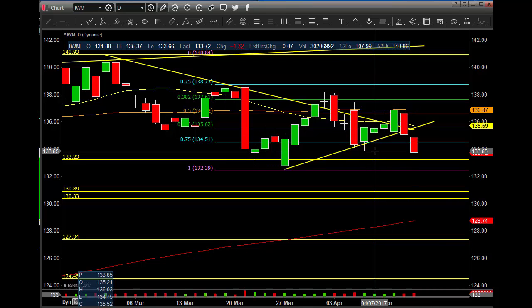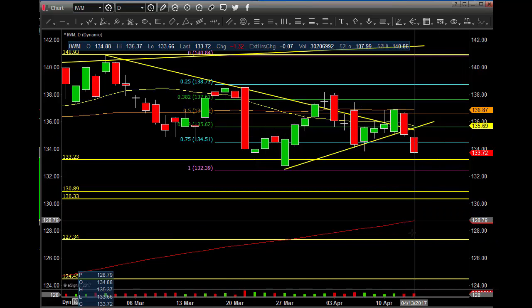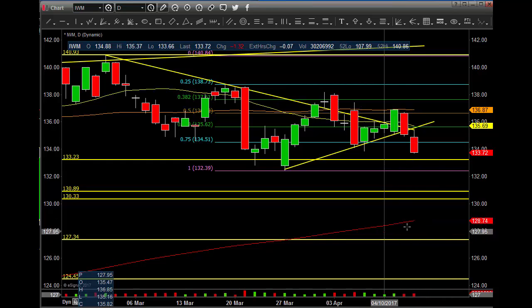Still almost holding this pivot down here, so you got to respect that area too. Double bottom coming up at 132.39. That cracks, I think we'll easily come back down to the 130 area or 128.73, at least the 200 moving average. You got to get through here too.